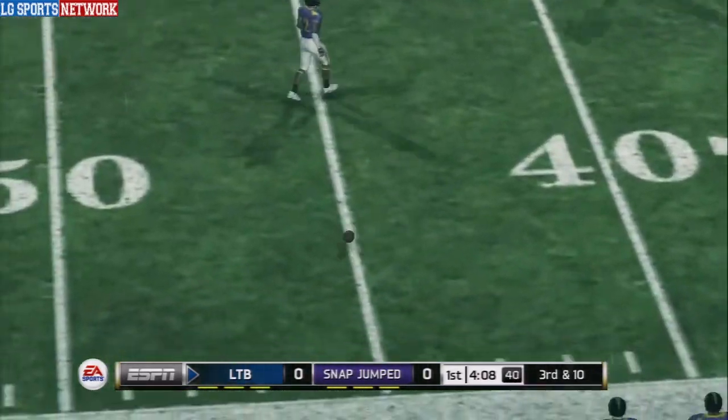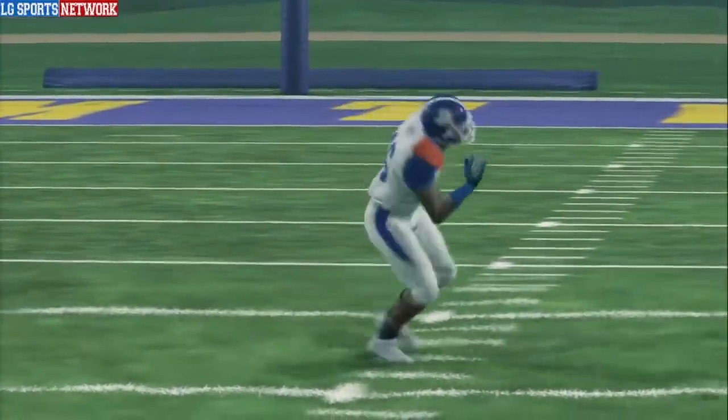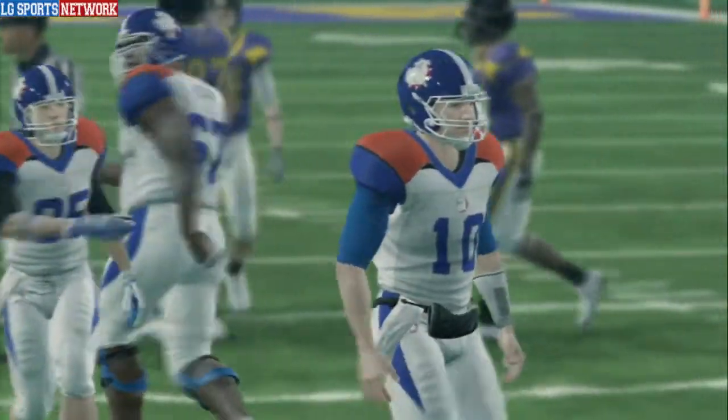To the back, incomplete. I like the idea here, trying to dump the ball over the running back to maybe catch the defense off guard, but he just misfired it. I don't think his footwork was very good there.